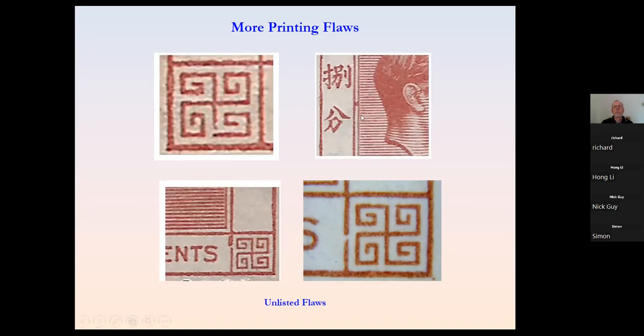Here's the dot between the frame and the portrait, a broken swastika, a broken frame line. And this one I'm going to draw your attention to a little bit more. It's sort of as if the thing was broken and they tried to fix it with that extra blob of color to strengthen it. And I discovered that one, and I discussed it with Nick Halewood, and we went back and forth. He found an example, and I'll just ask you to keep that in mind for a later slide when we get to another section of this talk.